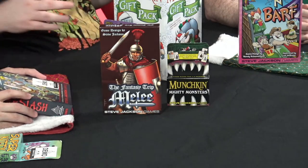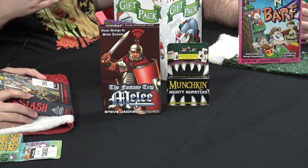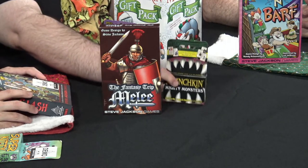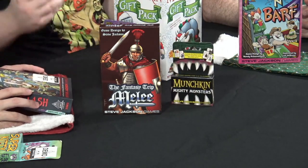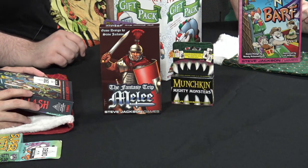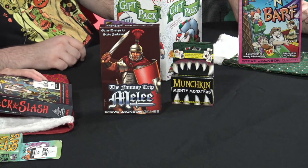One thing to point out, I didn't bring them because they're not full games, but essentially you can stocking stuff any amount of Munchkin expansions. Right. Yeah. These same boxes are the sizes of our smaller expansions, and the larger ones are still fitting in just fine.